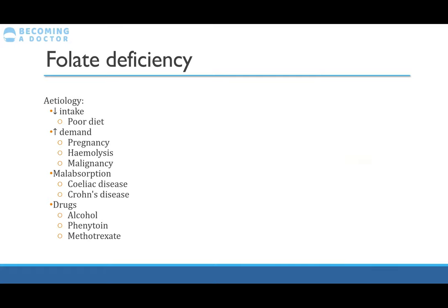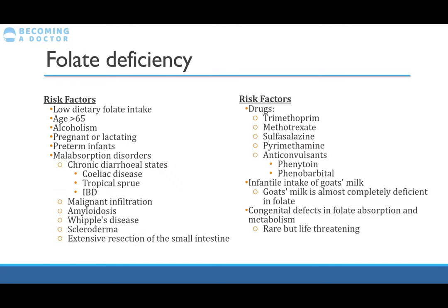So again, you can split the etiology into reduced intake, so poor diet of leafy veg, legumes, nuts, and increased demand, such as in pregnancy, which is why we give pregnant women folic acid because they're at risk of folate deficiency. And that can cause congenital conditions, like spina bifida. They can get malabsorption because folate is absorbed in the proximal jejunum, so stuff affecting the GI tract. So again, celiac disease, Crohn's disease, and drugs can also affect folate. So alcohol can, phenytoin, methotrexate, some other common ones that can affect folate.